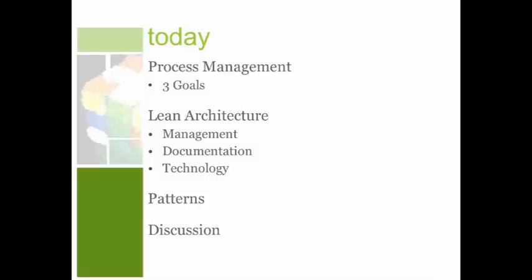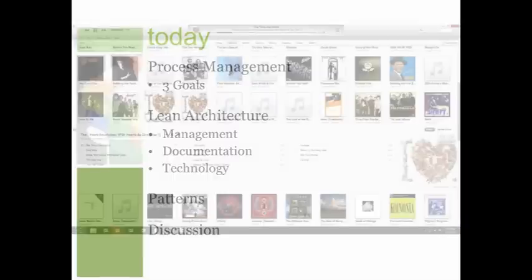So process management, then I'll define really what I call lean architecture, talk about management, documentation, a little bit about technology. I call it patterns, or how do you get these ideas infused into your firms, and then we'll open it up for some discussion.